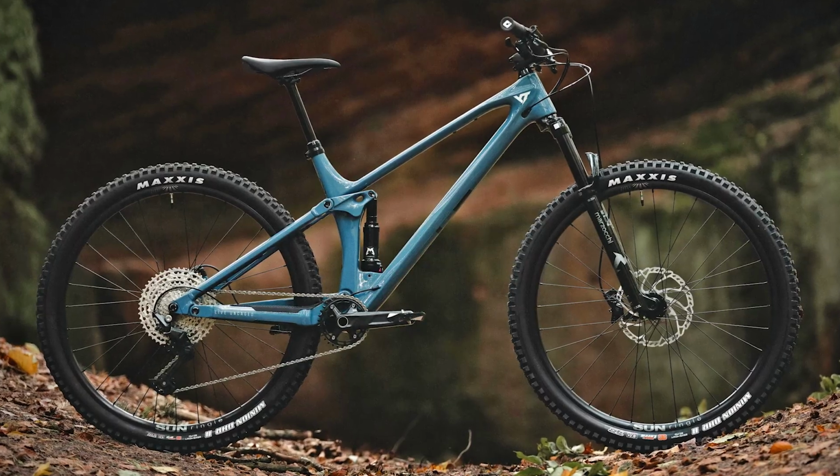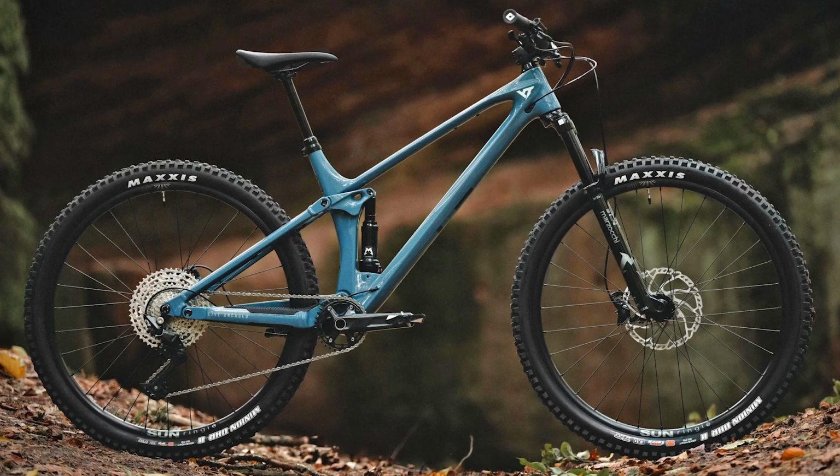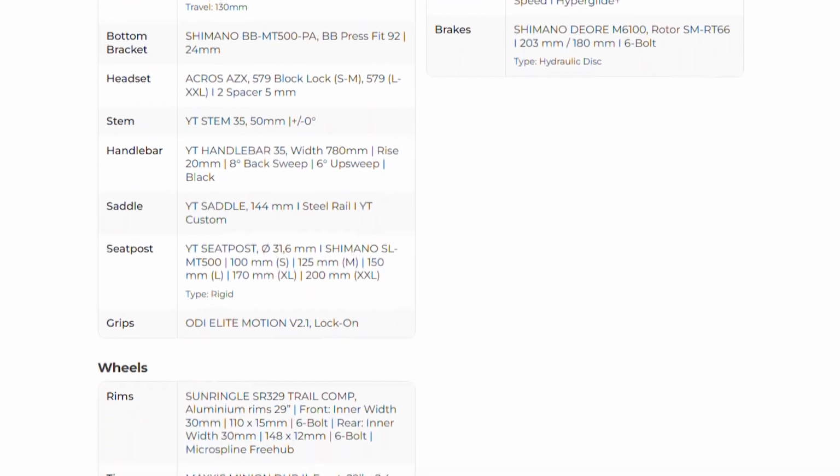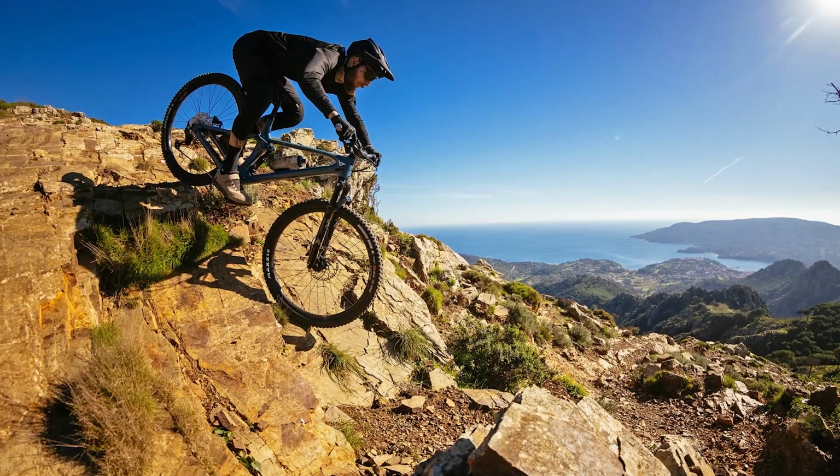The new Izzo is available in 3 different models, the Core 1, 2, and 3, and lists for anywhere from $2,500 to $4,500. The base model, Core 1, is $500 cheaper than last year's model, but still gets the same carbon front triangle paired with an aluminum rear end. Despite the lower price, it still, like I mentioned earlier, has comparable components and in some cases, I would say upgrades. Gets a full Shimano Deore group set, a Marzocchi Bomber Z2 fork, and Bomber inline shock. All of that makes for an incredible deal, and honestly, I think you'd be hard-pressed to find a similar bike for less money. Now, of course, the Core 3 and Core 4 are also an incredible value, but to me, I'm most excited about this kind of performance on a sub-$3,000 bike.